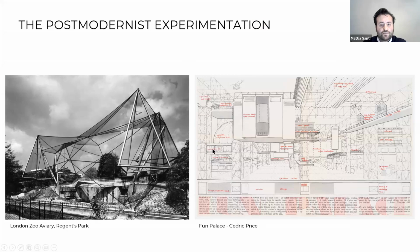The postmodernist experimentation, again influenced by new available technology and understanding of structural behavior, found new ways to express contemporary society through the design of architectural skins. We can think about the Snowdon Aviary at London Zoo, designed by the English architect and theorist Cedric Price, in collaboration with Frank Newby and Lord Snowdon, and completed in 1962.